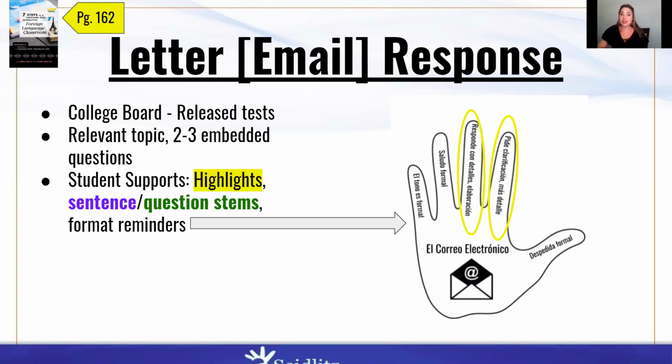I'm going to give them sentence and question stems so that they can have some practice and some guidance in how to respond to the email. And then some format reminders. So on your screen, you see that little hand. I have a big anchor chart in my classroom that is this hand, and it's practice for the structure of the email that they have to do on the AP test. So even at levels 1 and 2, I'm trying to hammer this idea in their heads. They're really good at it.